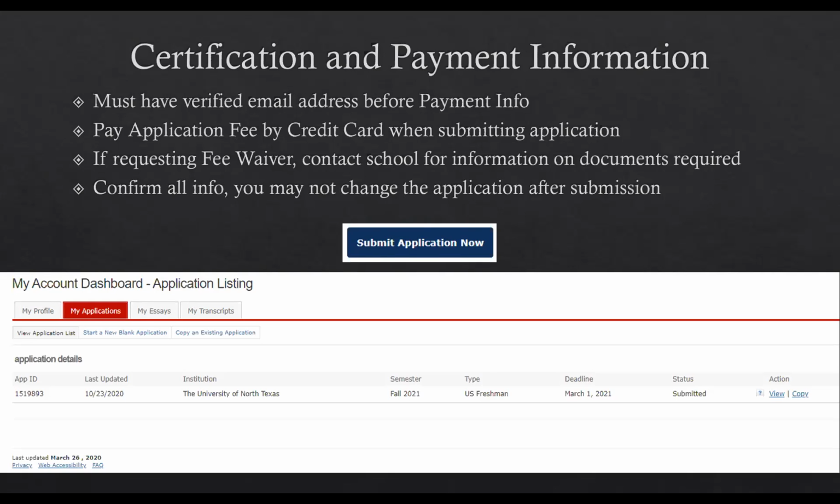If you are requesting a fee waiver, if the schools are accepting fee waivers, find out what documents you have to submit along with your application. You can request a fee waiver on your application. That application will be transferred over, but with respect to UNT, we will not start evaluating it. We will not activate it until we get documentation showing the student was eligible for the fee waiver. There are a number of different options for fee waivers, so certainly talk to the admissions officer for the school you're applying to find out what can be accepted.